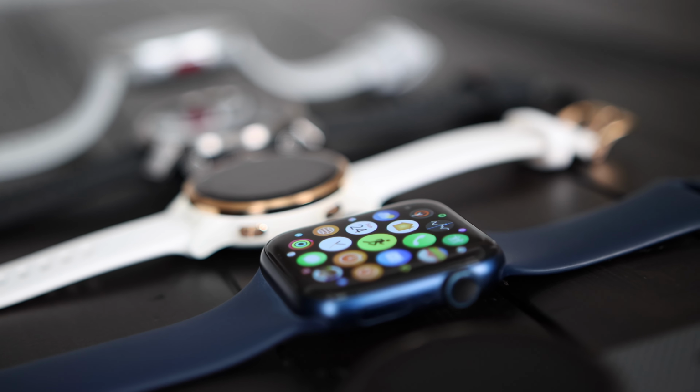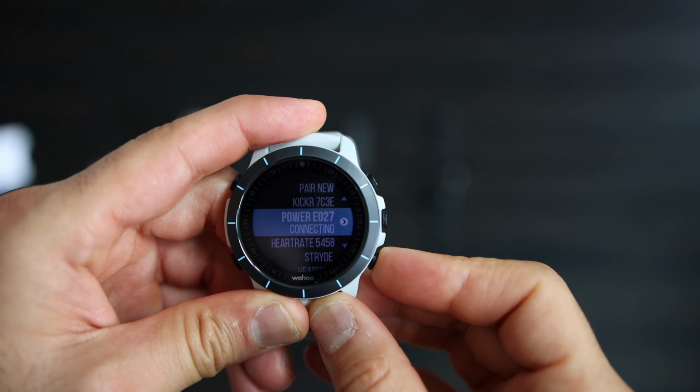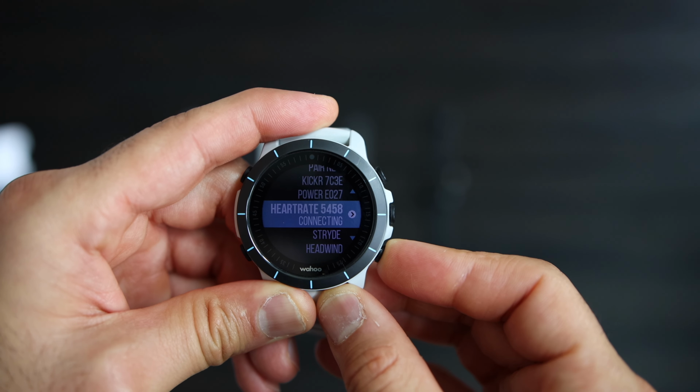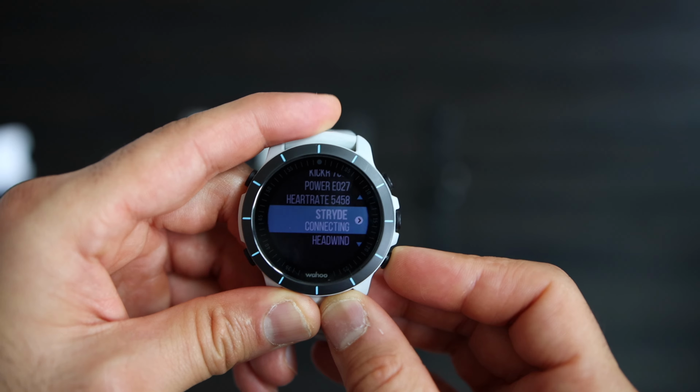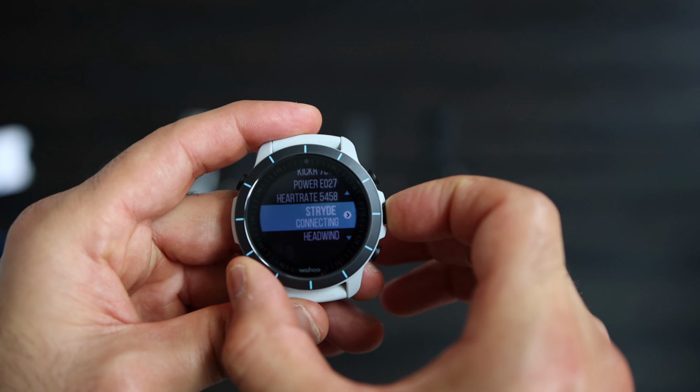Most fitness watches allow you to pair to third-party devices using Bluetooth or ANT+. This allows you to pair an external heart rate sensor if you do not want to use the optical heart rate sensor on the watch, or pair a running or a cycling power meter or a cadence sensor. The Apple Watch does not have that functionality out of the box, but some third-party apps help you do that, so you are left on your own to figure that out on the Apple Watch. And the Apple Watch is not compatible with the ANT+ sensors.